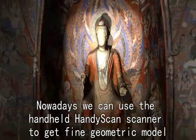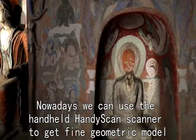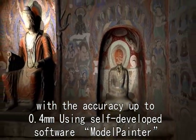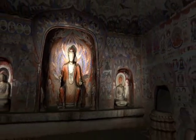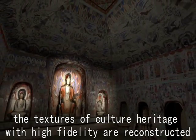Nowadays, we can use the handheld HandySCAN scanner to get a fine geometric model with accuracy up to 0.4 mm. Using the self-developed software Model Painter, the textures of cultural heritage are reconstructed with high fidelity.